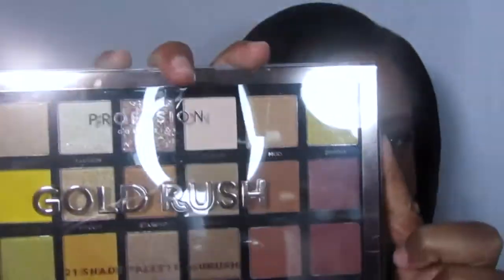As for price range, I paid $10 for this, and I love the rim of the rose gold. You know what, rose gold really got popular at one point. This is the feel of it. It feels very high end. I like the high end, and it is a cruelty-free palette.